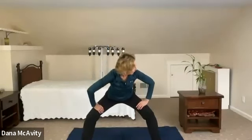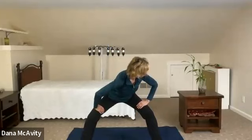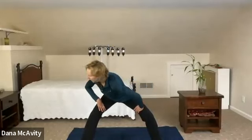And the other side. Inhale, pushing into that left thigh a little bit with your left hand. Big inhale. Hold the breath. Exhale, center. And again. Big inhale. Perineum tuck. Exhale, center.